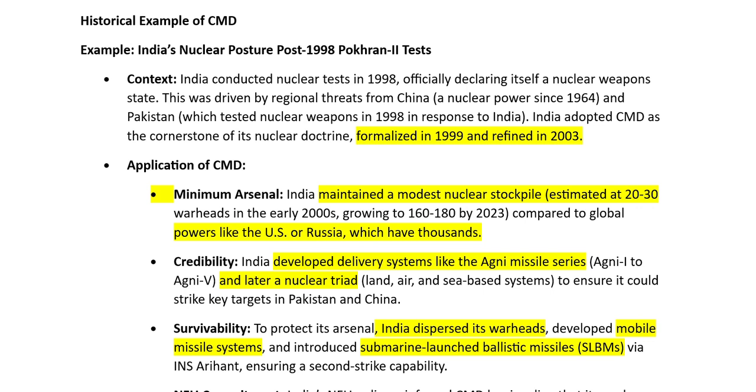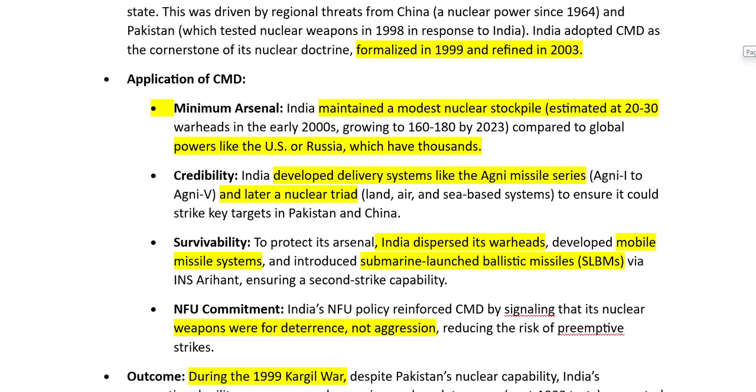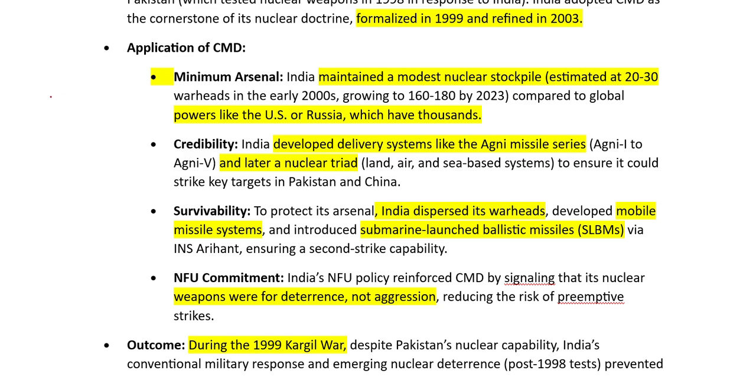Now the question comes: is India's credible minimum deterrence fruitful or effective? After 1974, or basically 1998, when India became a de facto nuclear weapon state, in 2003 India announced its nuclear policy. There we have credible minimum deterrence. We say that we will maintain a minimum number of warheads. We will not, like the US and USSR, or Russia now, develop thousands and thousands, because it will create an arms race in the already fragile, nuclear-armed South Asia.